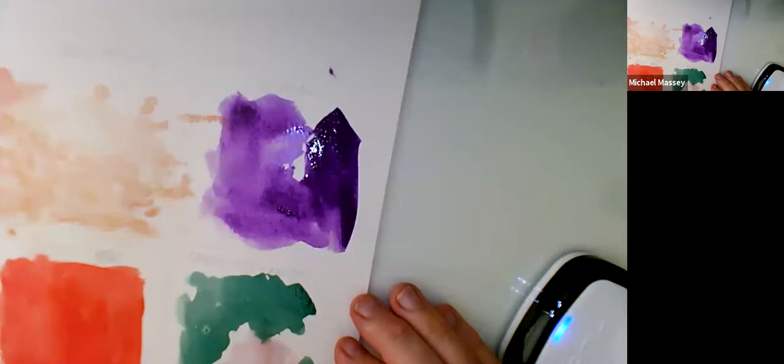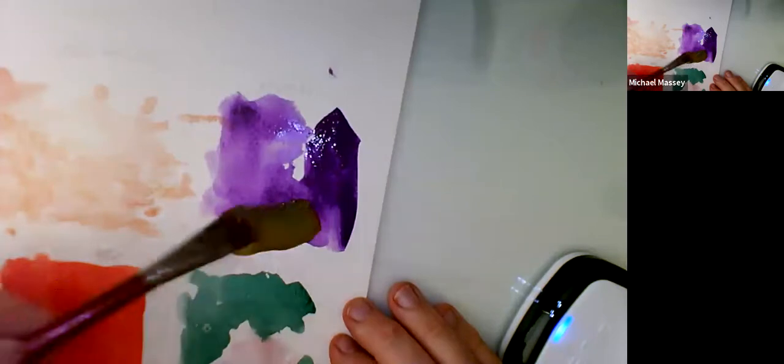Okay. Now I'm going to modify this and let something run into it wet. And I'm going to do something that's really duller and it's complement. Just see what happens. It may be real ugly. Okay. I'm going over here to this raw umber. Now, I could let that dry for a second here, but I'm going to go ahead and you can see I'm holding the brush here like this. And I just let it splatter. And can you see it starting to bloom?